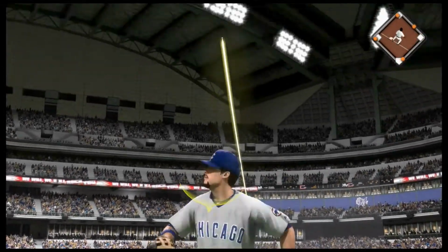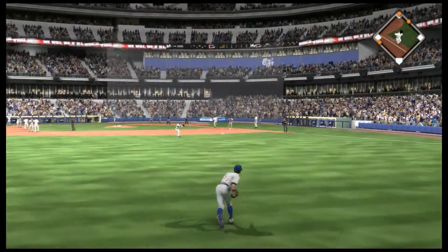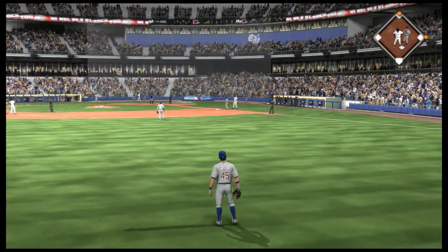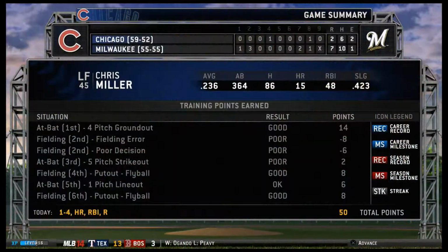And now a ball hit fairly well here out to the deep part of left field. Catch is made. Runner tagging from third. And he will get in to score, and it's a run batted in on the sacrifice fly.